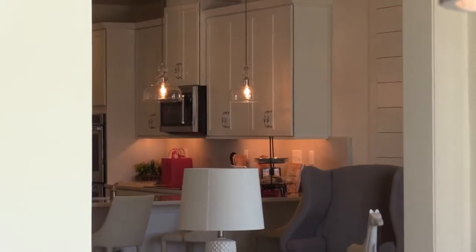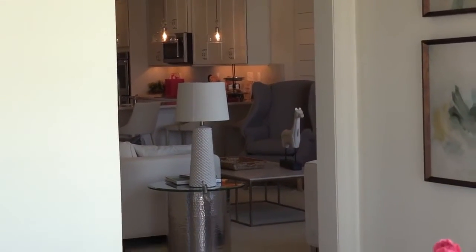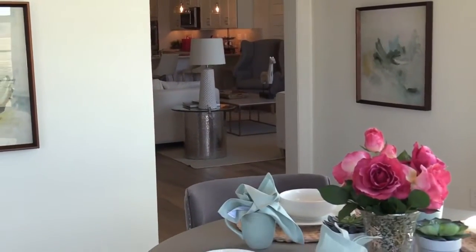We get together with our neighbors very, very often. Having a space like this, where it's in the kitchen, it's in the great room, it's in the dining room, it's just perfect. We host a lot of friends very often. That's one of the nicest things about being in this community, is the people we've met.